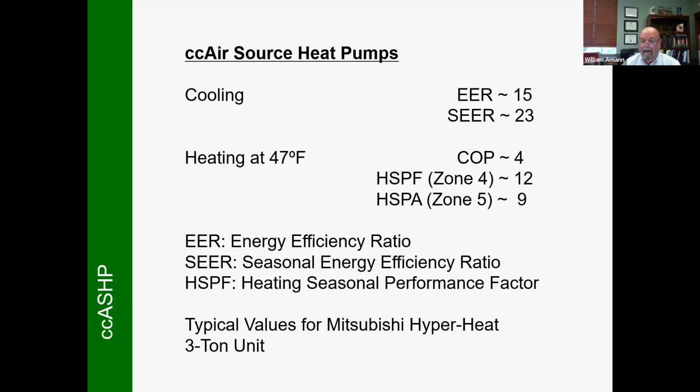You can look at this data on NEEP of the heating seasonal performance factor. Again, this gets into the part load performance, and depends on where you are. Again, it depends on the outside temperature. So southern Jersey is zone 4 in the ASHRAE climate zones. North Jersey is climate zone 5. So these are some of the typical values.